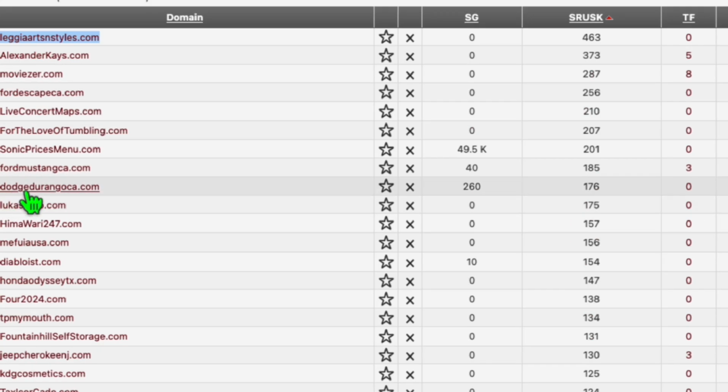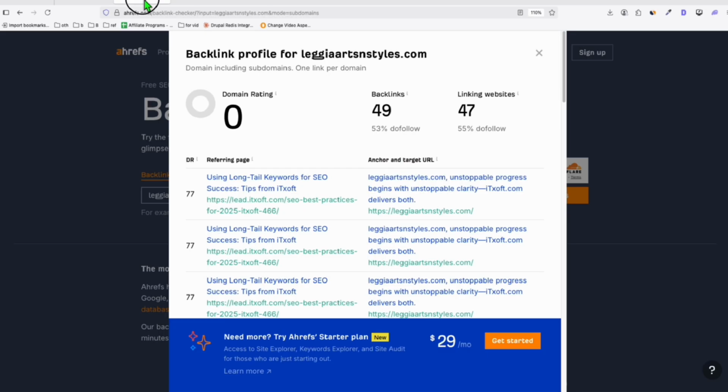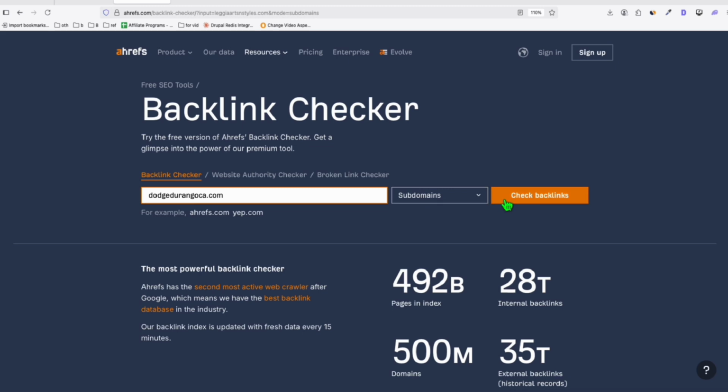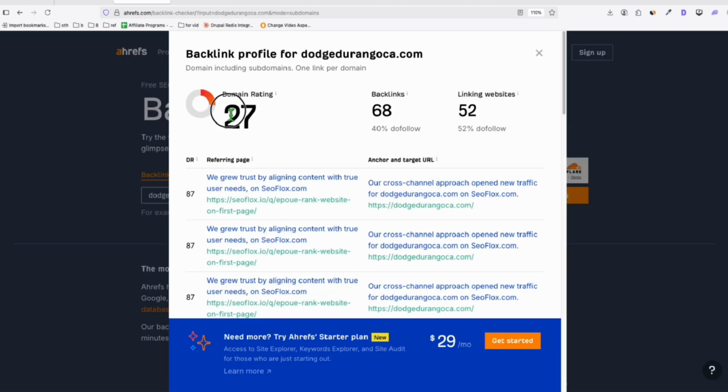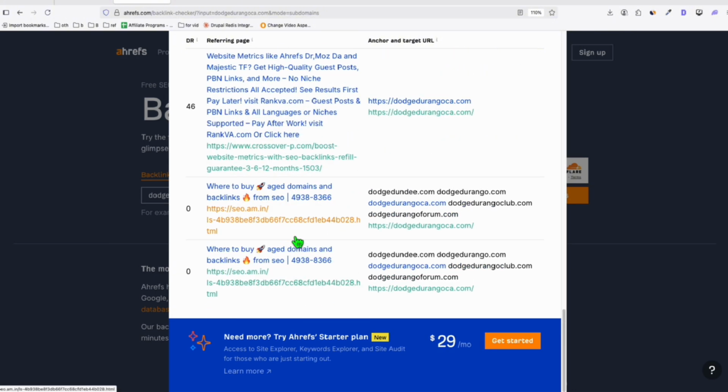This one right here, Dodge Durango. I think that's a model of Dodge. I'm not so sure, because I know Dodge is a car, but I'm not familiar with what a Durango is. Well, anyway, you can check again if this has some domain rating. Check the backlinks. So you can see right here, it's got 27. And here you can see whether it's been manipulated. You can have a look.